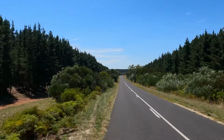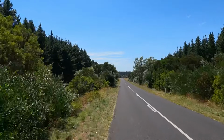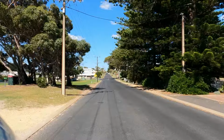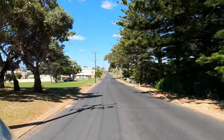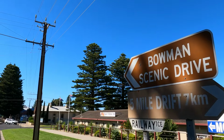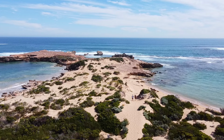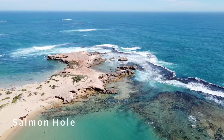That was one awesome sunset, and there's no playing with colours there, that's exactly how it looked for us. The next stop was the laid-back seaside town of Beachport. It was only 20 minutes away, so we took a slight detour along Bowman Scenic Drive and checked out the nearby beaches, which are well worth a visit.